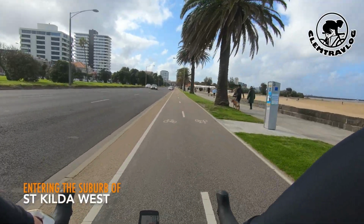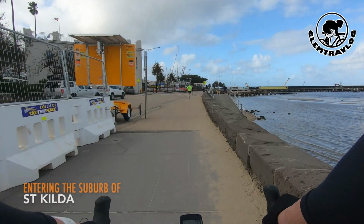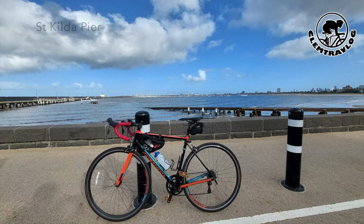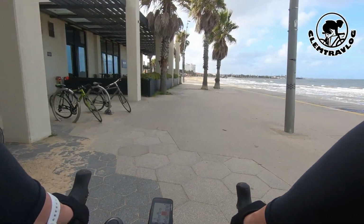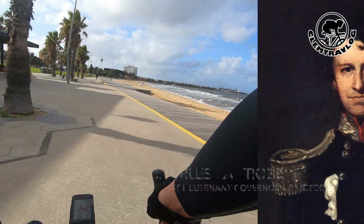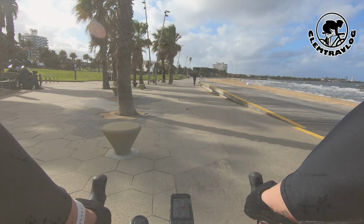Alright, now in the suburb of St Kilda West. We're now in the suburb of St Kilda. This popular seaside suburb was named by first ever Lieutenant Governor of Victoria, Charles La Trobe, after a schooner that anchored in the area, Lady of St Kilda.